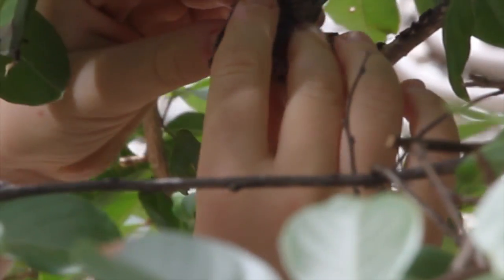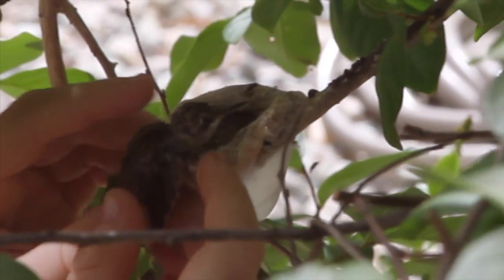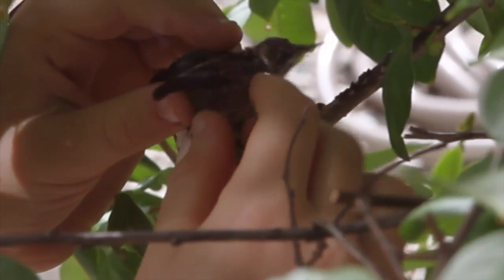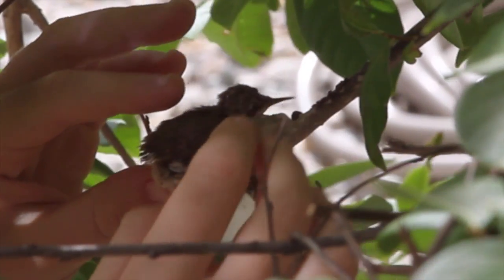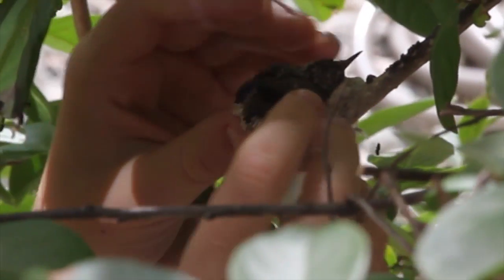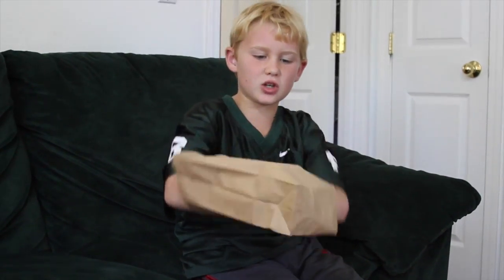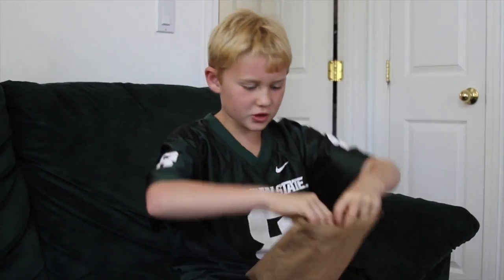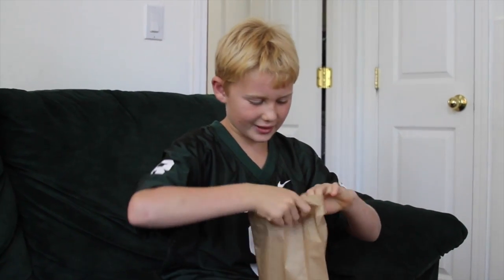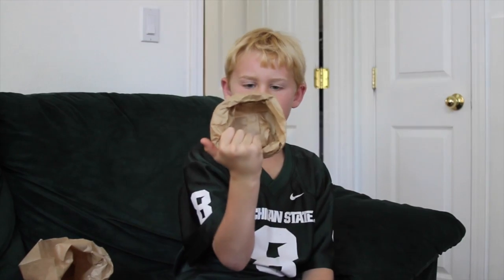Although we usually do not intervene with nature, I decided this baby bird needed my help. By putting it back in its nest, it would be safe from ants, cats, snakes, and other dangers, buying it time to grow stronger and hopefully survive. That nest we made, we made it out of this lunch bag that we found. After we started folding back everything like this, eventually we got the nest.